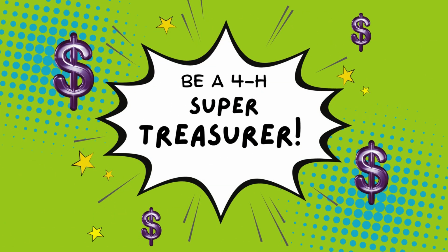Becoming a 4-H superhero treasurer requires attention to detail, accurate record keeping, and reporting where the money came from and what it was spent for. You can become a super treasurer by developing these skills.